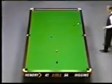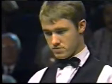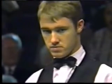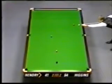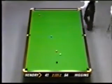Three. Just gone a bit far with the cue ball. He wanted to leave an angle so that he could clip off the brown and get up behind the black. It's not just as easy this time. Having to go twice across the table, but he's left the brown.